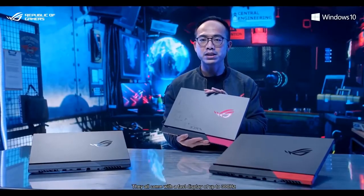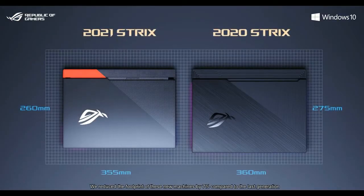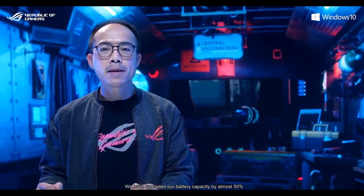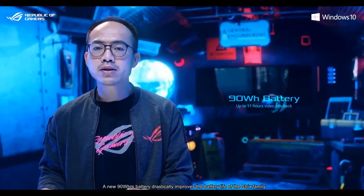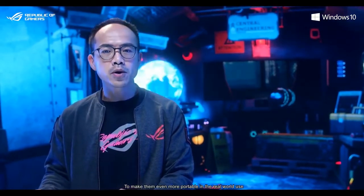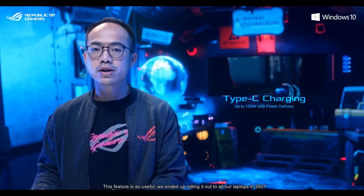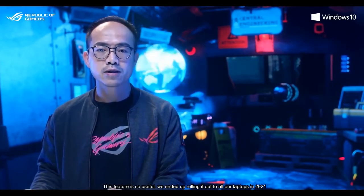They all come with a fast display up to 300 Hz. We reduced the footprint of these new machines by 7% compared to the last generation. We have upgraded our battery capacity by almost 50%. The new 90-watt-hour battery drastically improved the battery life of the Strix family. To make it even more portable in real-world use, we have added a Type-C adapter supporting up to 100 watts. This feature is so useful, we ended up rolling it out to all our laptops in 2021.